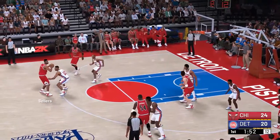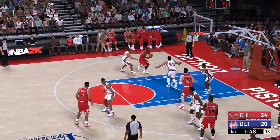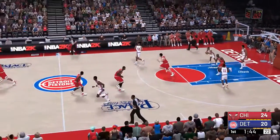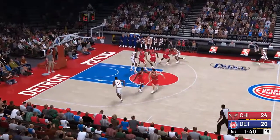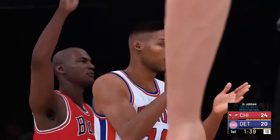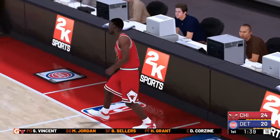Jordan, the pass to Sellers. Back to Jordan. It's hauled in by Edwards. Pistons trailed by 4. Hodges checked in for Horace Grant.